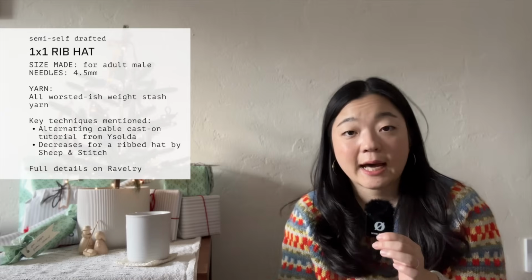So definitely recommend the Crocus Headband if you feel like knitting something really fast and you think, I don't know, it's just a nice quick project to make. And then the next gift knit that I made is a ribbed hat.